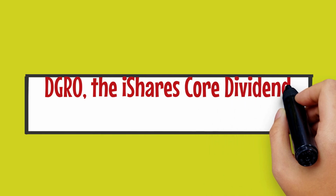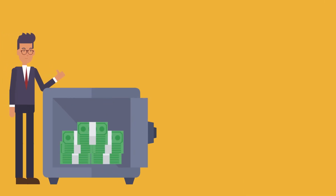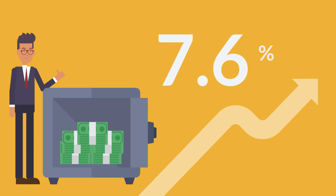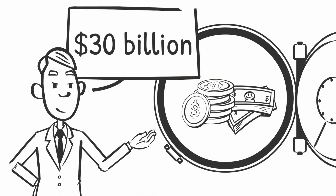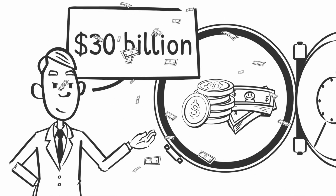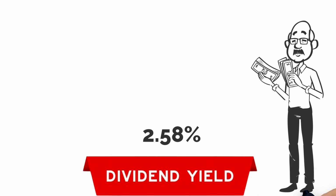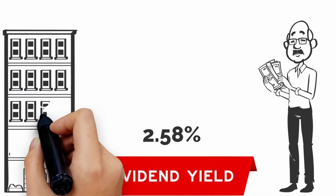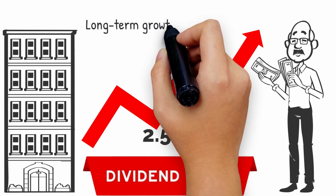Next up, we have DGRO, the iShares Core Dividend Growth ETF. This ETF is designed for investors seeking not just dividend income, but dividend growth over time. With $30 billion in total net assets, DGRO has become a popular choice for those who want to strike a balance between consistent payouts and the potential for future growth. Its dividend yield of 2.58% is attractive for income seekers, and the fund focuses on companies with a history of increasing their dividends, offering a compelling long-term growth opportunity.